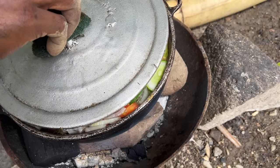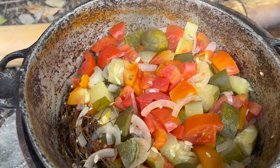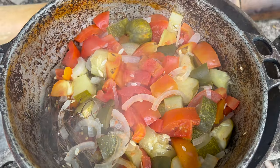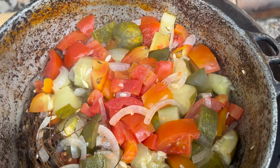Let the air out, yeah, steam out faster. Right, as you can see, the water has dissolved out of there now and it's cooking down nicely. Everything has started softening. You can tell by the colour of the onions and everything.